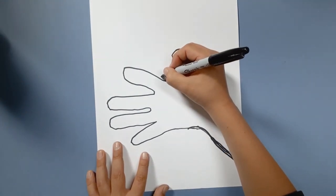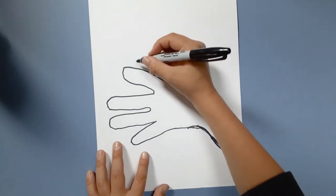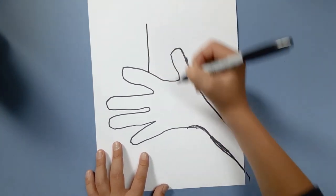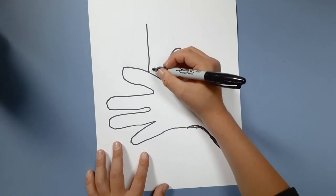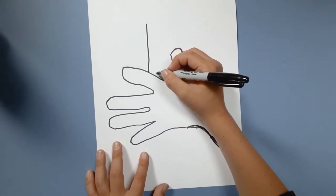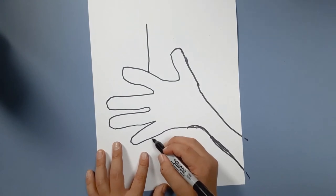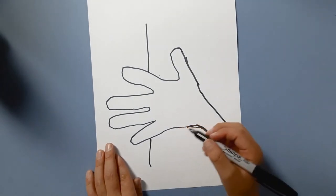So we're going to draw, starting at the top of the hand, a kind of a line, not all the way toward the top, but stopping, yep, good. Stopping not quite at the top, and then go down like you're jumping over the hand and start at the other side of the hand and make that line go down. Yep, that's one stem. Good.